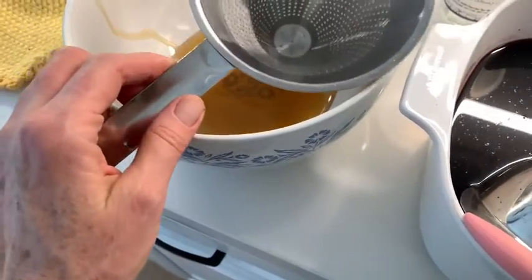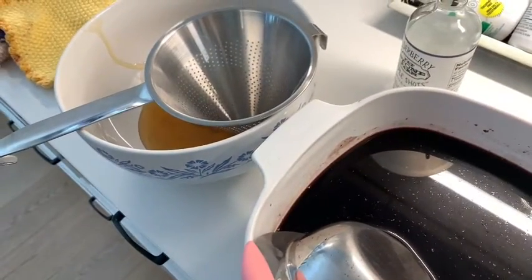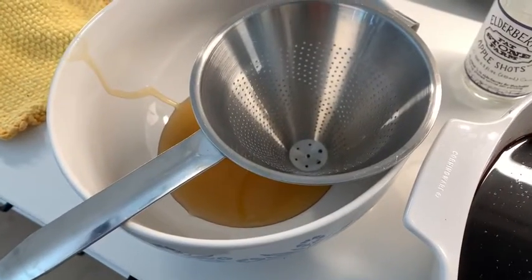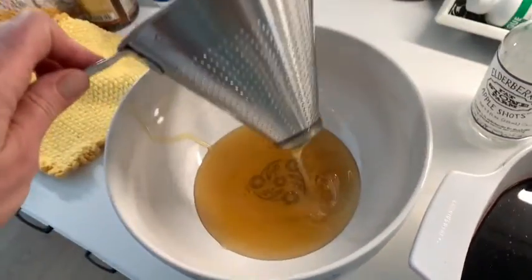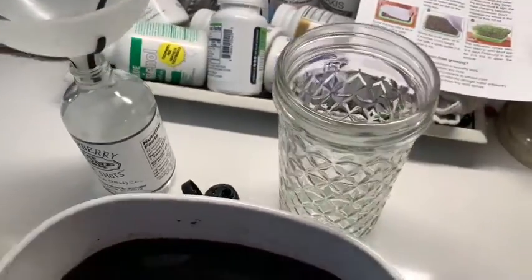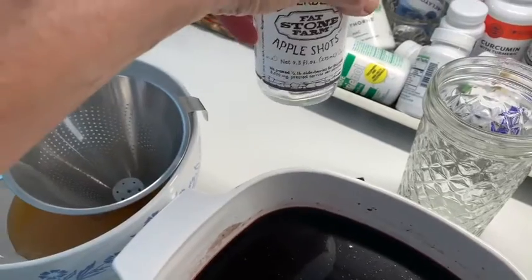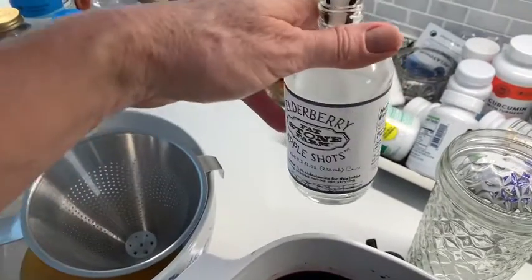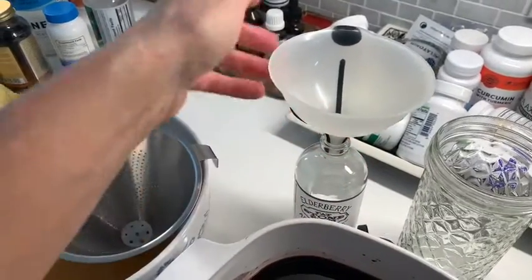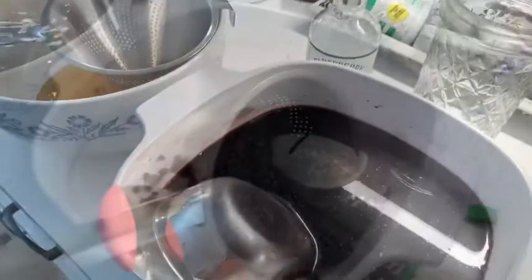Now I've let it cool, so it's warm enough to melt the honey, but not warm enough to destroy the benefits of the honey. So I'm going to strain it into here and mush it out with a spoon. This is a really great strainer for this purpose. And then I'm going to scoop it into these jars here. I've got this 22-ounce jar, and this is actually a former Fatstone Farm elderberry apple shot jar that I think will just come in handy to put my own homemade elderberry syrup in and keep it in the fridge.